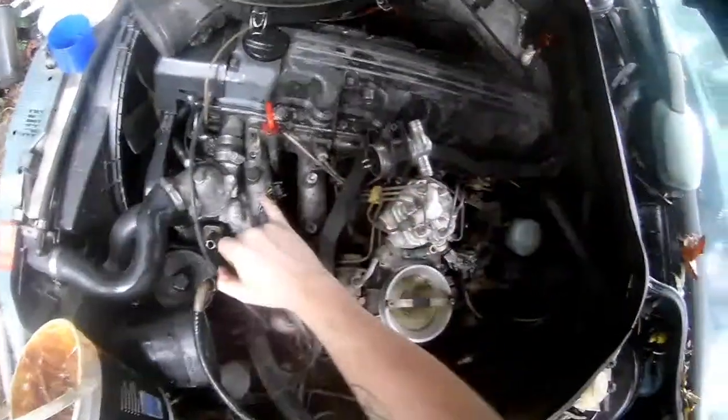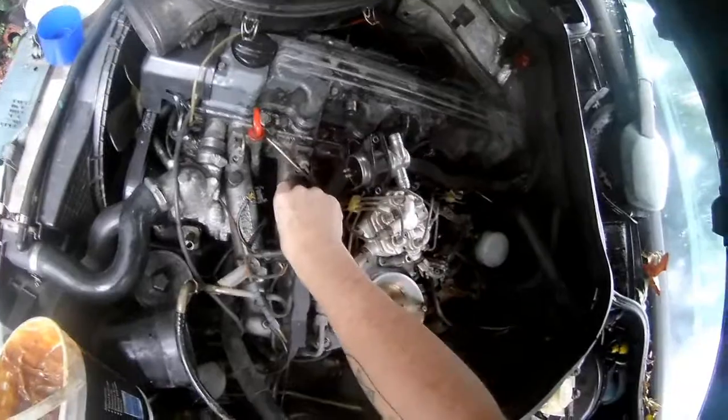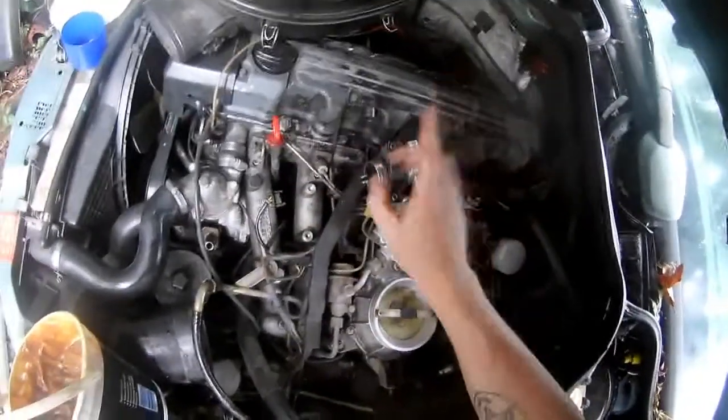I've got to get my wrenches. I put this on pretty tight. Get that cleaned up and install this back on the two mounts. Very easy to get to, and that'll be our stage one.